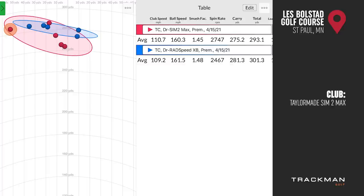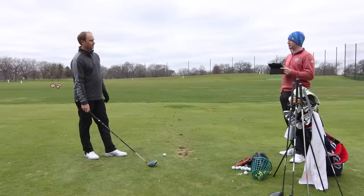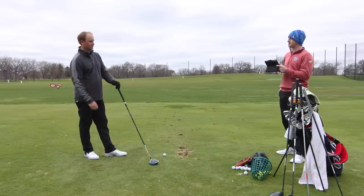Okay, well now let's get to Matsuyama's driver, the Srixon ZX5 here. All right.